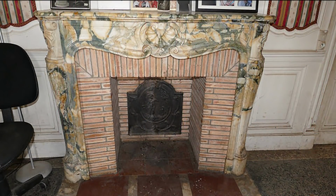The fireplace mantle is very beautifully carved, although I have to admit I'm not the biggest fan of the marble being this busy.